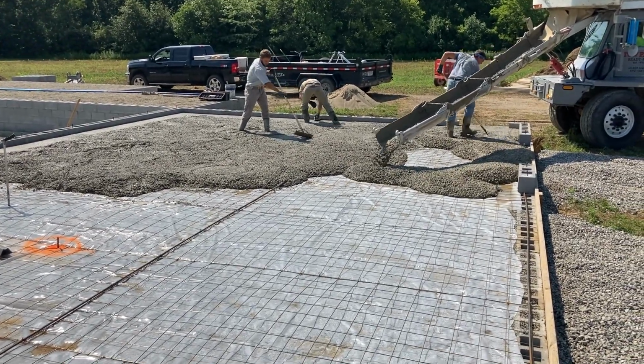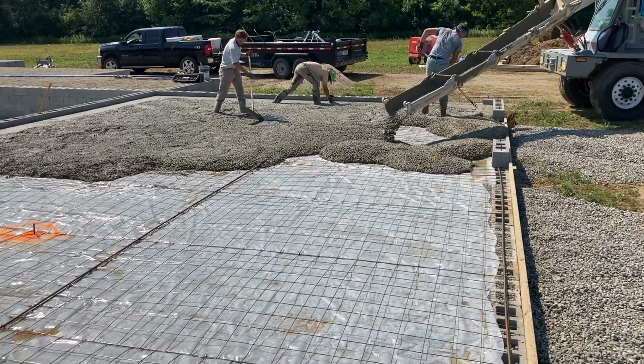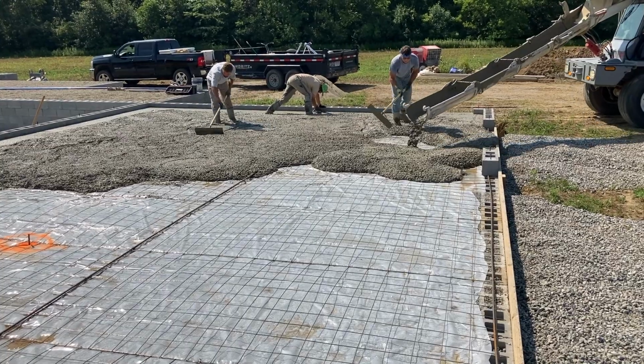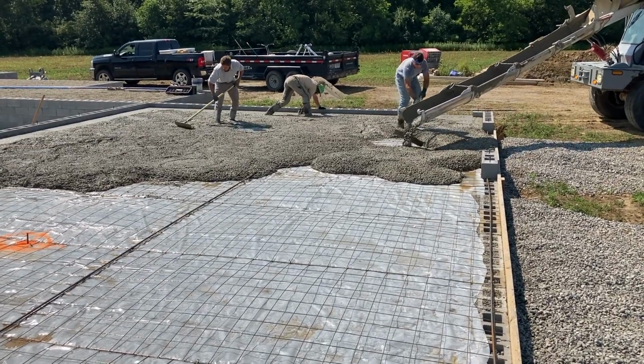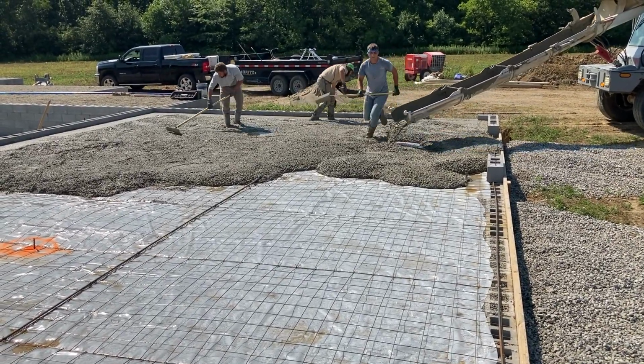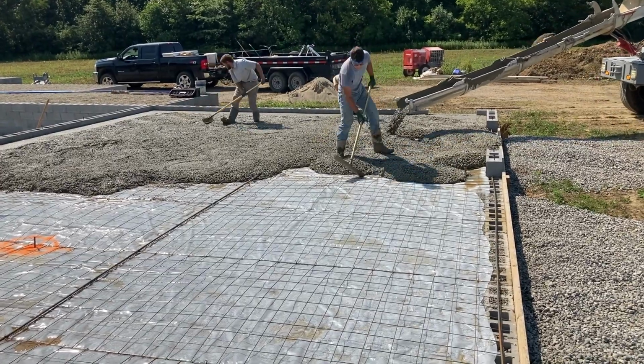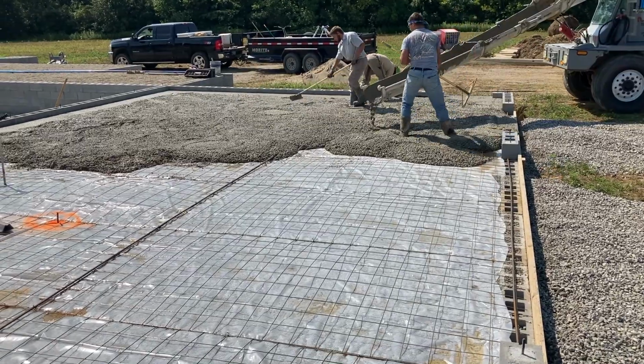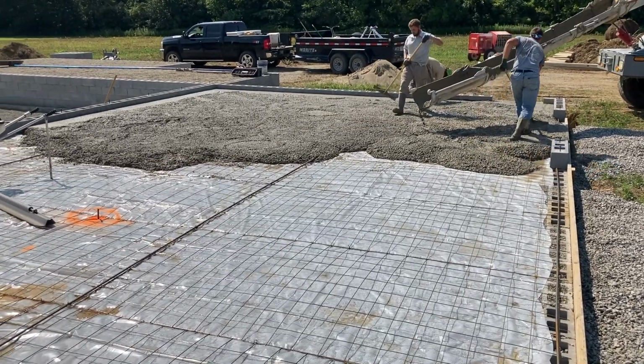And not a big heavy duty slab. This isn't a commercial building. It's an attached garage. This will be more than plenty. They're almost at the halfway point already.